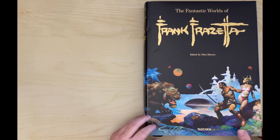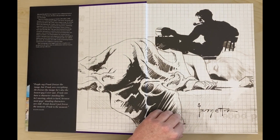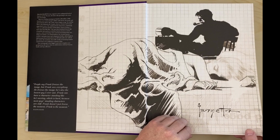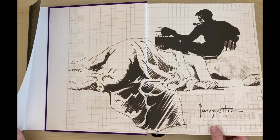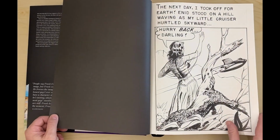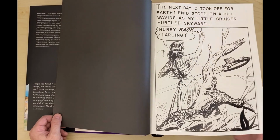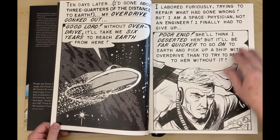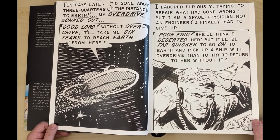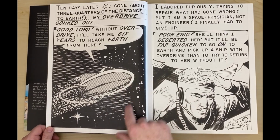Here we go. I'm gonna flip this open here. Wow. So here's some nice end papers. A nice rough sketch he's done there. And it's starting off early in his career with some of his artwork. You can see, very, boy, this looks really whack.